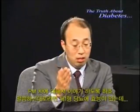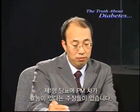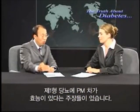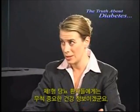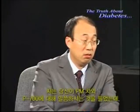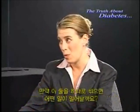Okay. But let's talk about this PMT. You were saying it has an impact on type 1. The claims of this Pterocarpus marsupium on type 1 diabetes, I have reasons to believe them. So a significant health benefit to type 1 diabetes. That's correct. That's why I'm excited about this treatment. Okay, so I'm hearing what you're saying about PMT and P700 and what would happen, Dr.